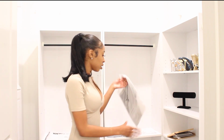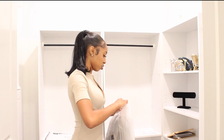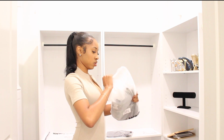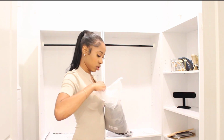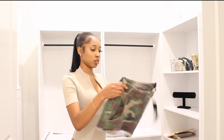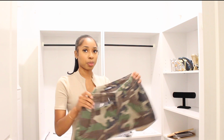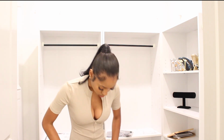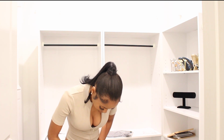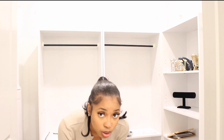And I got that as well as this skirt. Hold on, let me show y'all. I already have a skirt like this, but I wanted to get another one because the other one was kind of short. So I got this in a size small. I'm about to try it on real quick. Hopefully it fits. If not, that's fine because I have a sewing machine.